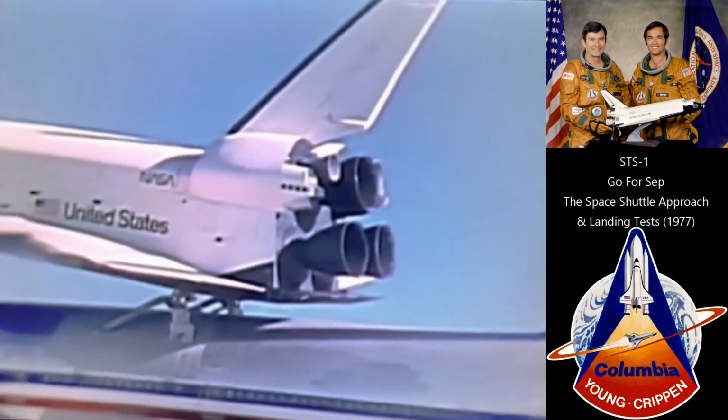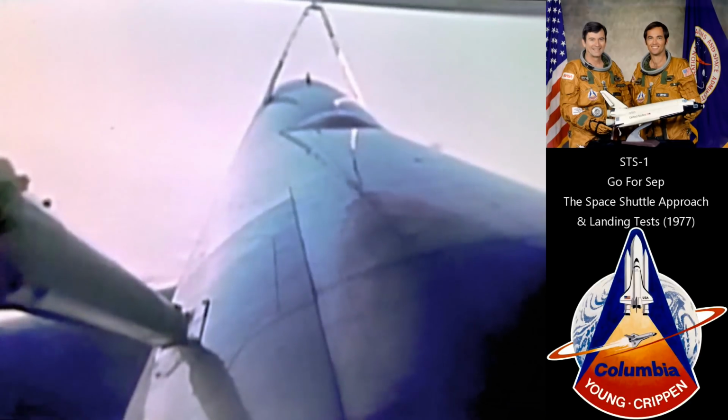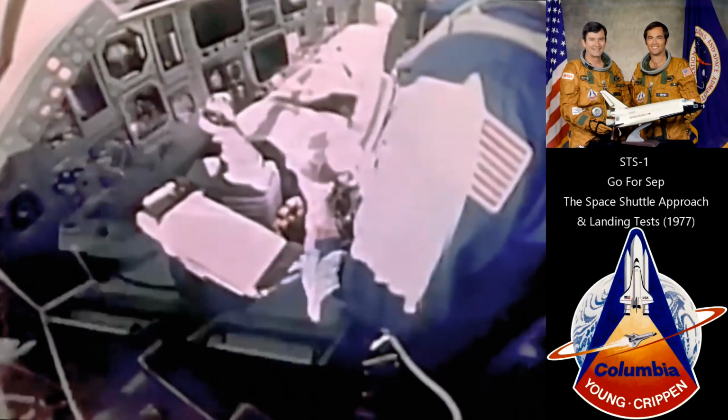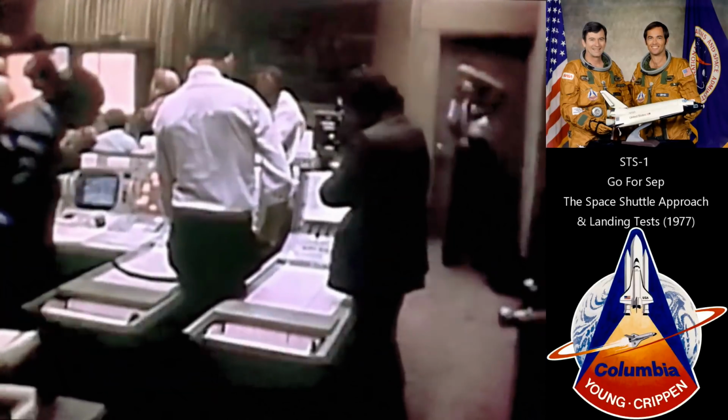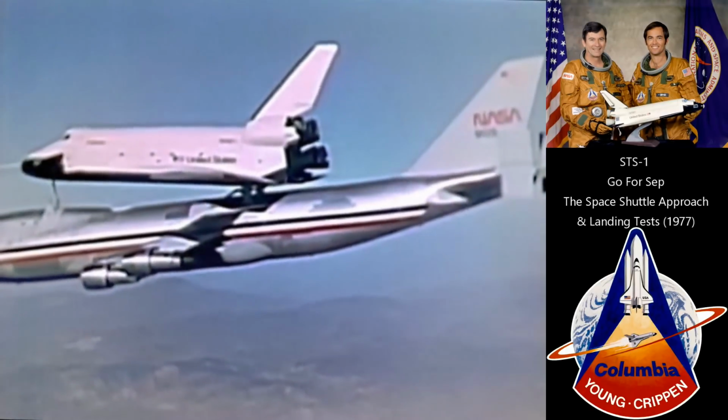A data run is made to monitor performance at separation speed. Then the 747 begins its climb for pushover and actual separation. Smoothly. Enterprise has 2 lights. We're go for SEP. Roger, Enterprise. Houston is go for SEP. Go for SEP. Okay, Dick, let's do it pretty.